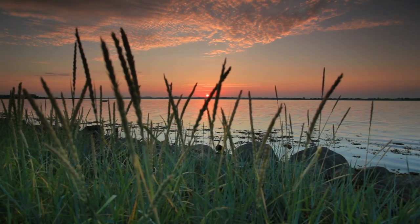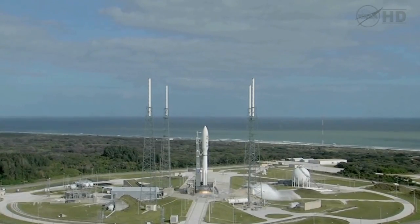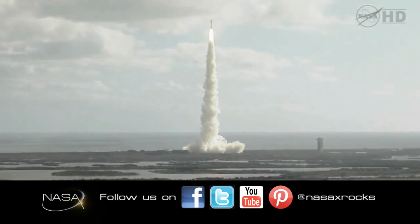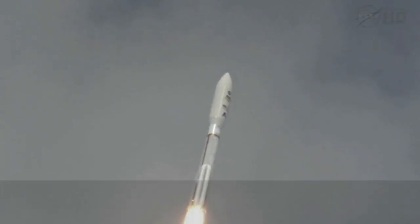On the morning of November 26, 2011, the team watched as the Mars Science Laboratory mission launched for Mars. All they could do now was wait, an agonizing 9 months to see if all this hard work would pay off.